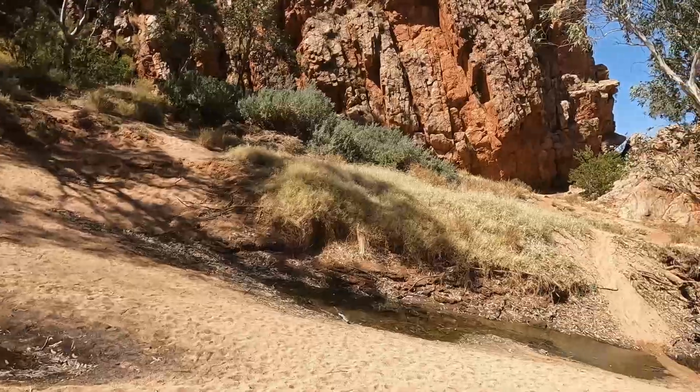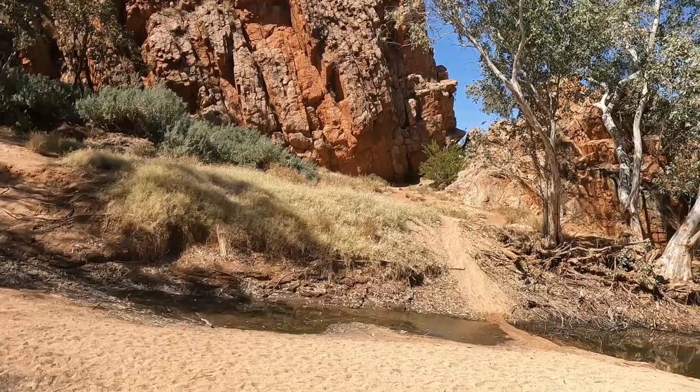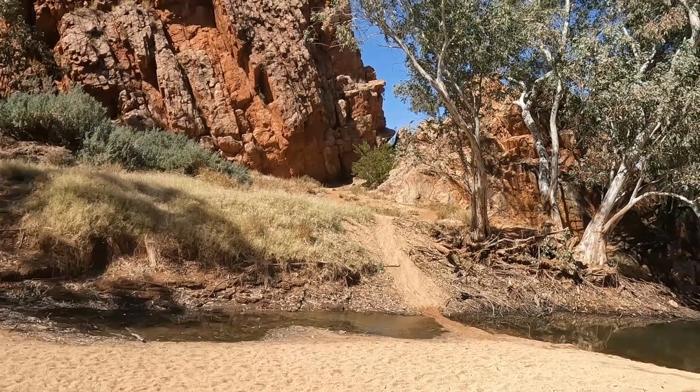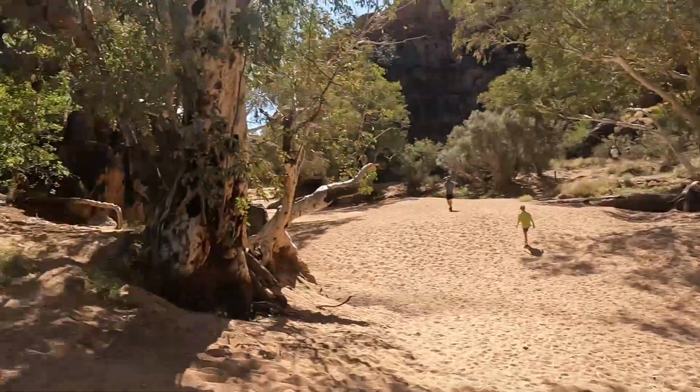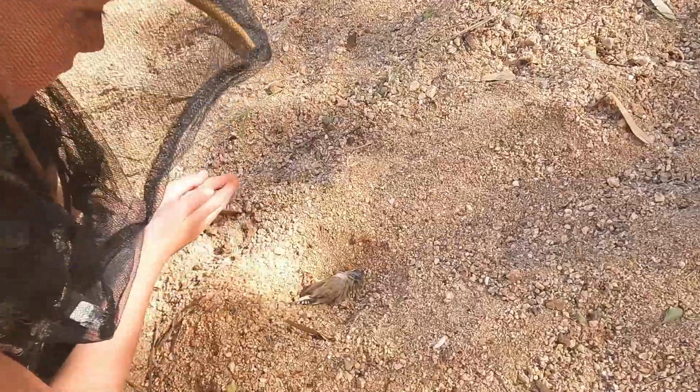We're now down at Jessie's Gap. And there is a little bit of water here, but thankfully only a little bit, and it looks like we're not going to have any issue with access because it's only a tiny bit of water, but people have also built up a little bit of a dirt track. Now, there's no photos or video to be taken of the artwork here.